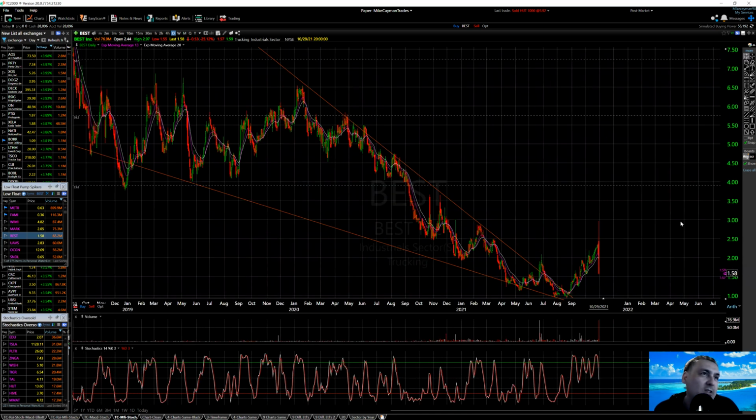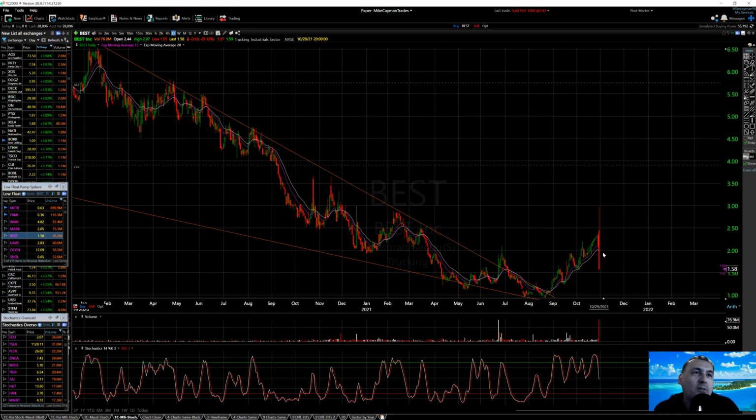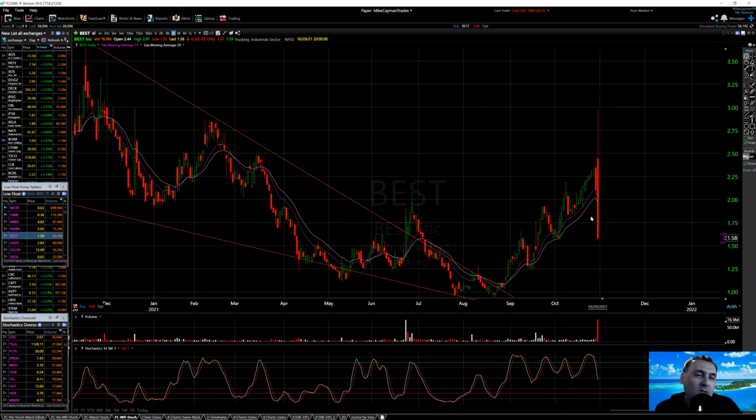I think we can still get to, my target would be on this to, well, back here now, we're back below here, 150, 250 to this 4 level. Here, this zone. And that's from looking at the weekly, which I just showed, and the monthly. We'll see what happens in this one.